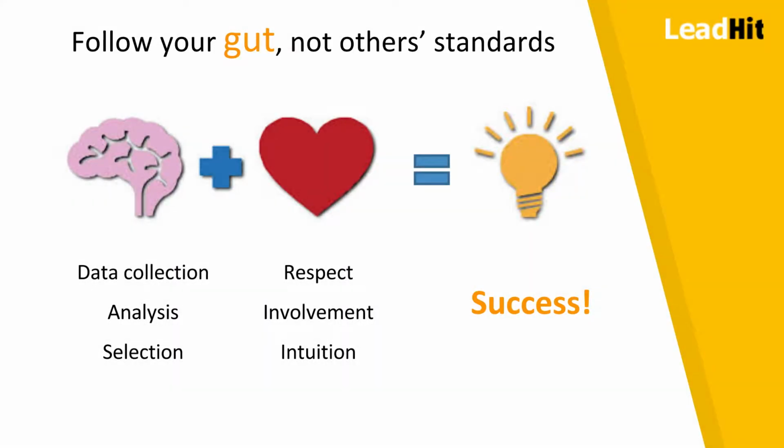So the formula here, and it's pretty simple, is use your brain and then your gut, right? So the brain part would be data collection, analysis, selection of who should get what, and then the gut or the heart part would be showing respect, making sure that you're involved on an appropriate time basis, and then use that good intuition that I'm sure you all have as e-commerce stores.